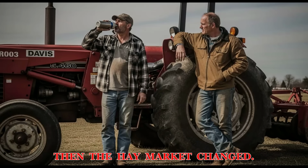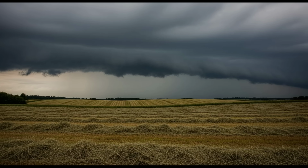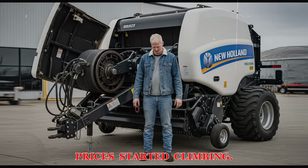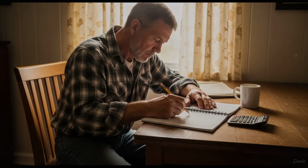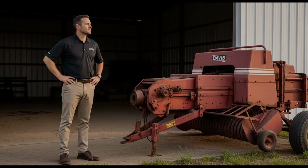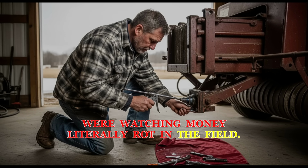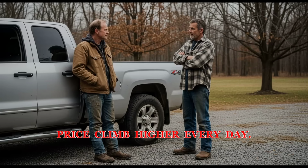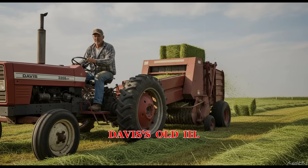Then the hay market changed. A drought out west had wiped out the big hay-producing regions. Supply was dropping. Demand was spiking. Prices started climbing. 20%, 30%, then 50%. Suddenly, every bale mattered. Every ton was profit. The farmers who'd lost hay to weather or baler breakdowns were watching money literally rot in the field. The ones who'd gotten their hay baled were watching the price climb higher every day. And the only baler running consistently in the valley was Davis's old IH.